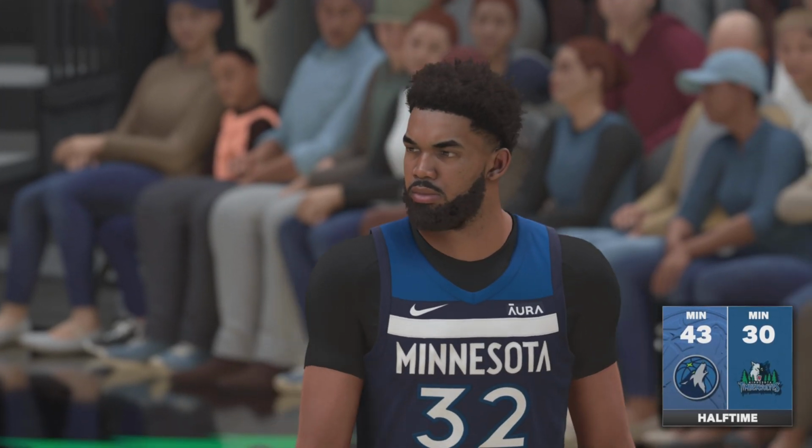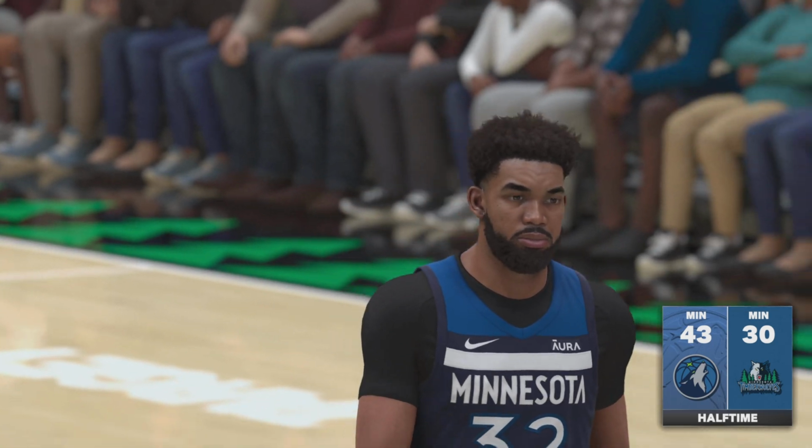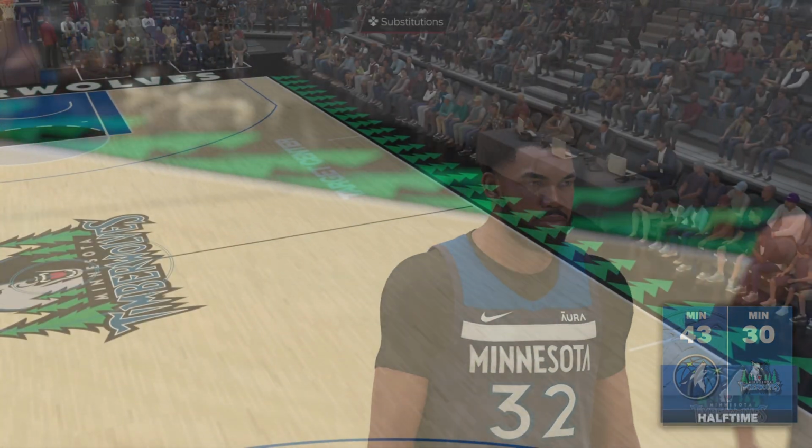Their strategy has been clear tonight. Work the ball inside, get shots in the paint, and now they are scoring with ease. Back to the action in just a minute.